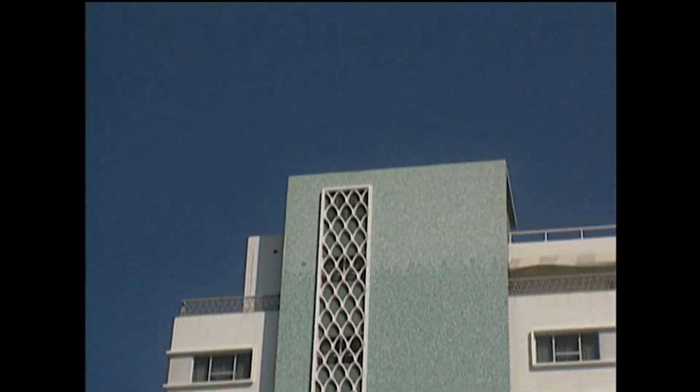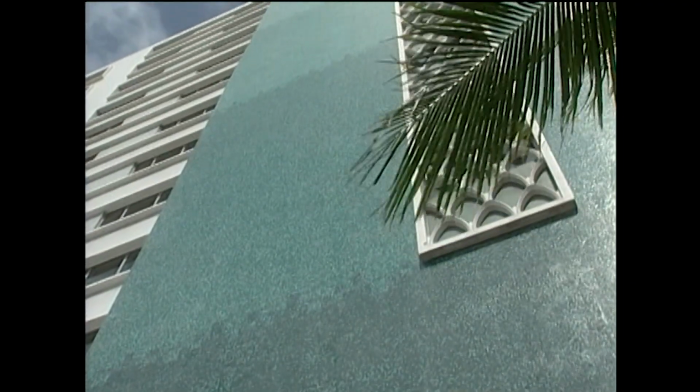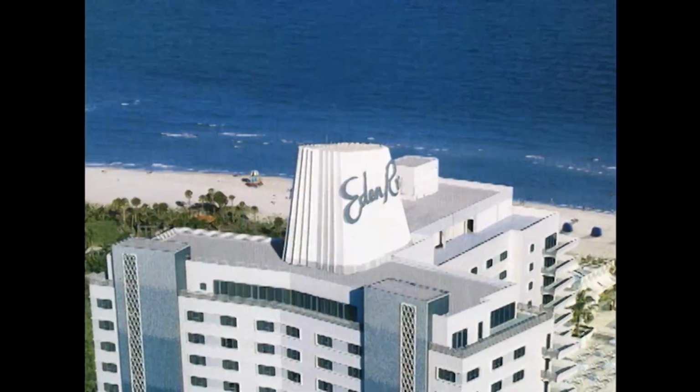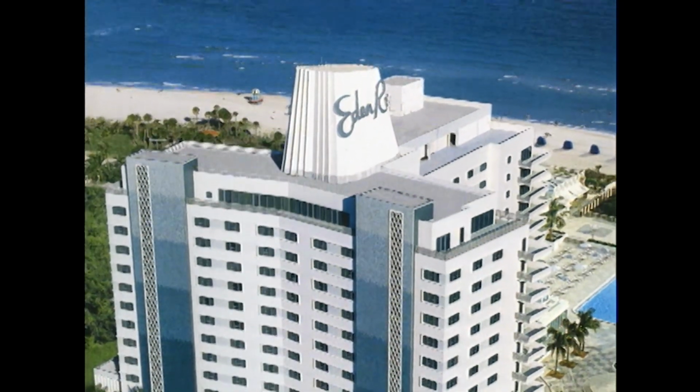And the tile work on the facade, where he changes the color of the tile as the facade goes up several stories, and it has this sort of glittering water-like effect. His understanding of materials, the technology of construction at the time, and his sort of playfulness made the Eden Rock work at different scales.